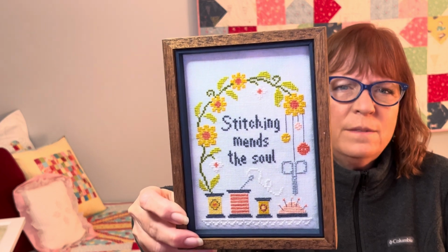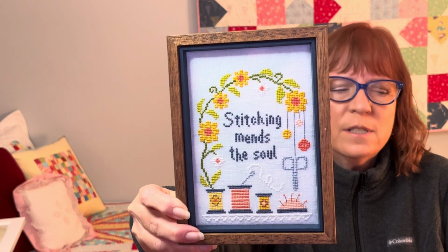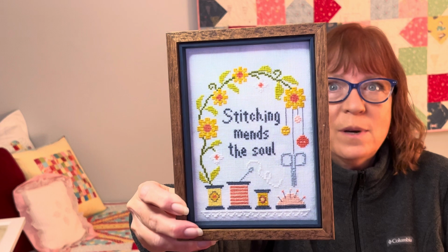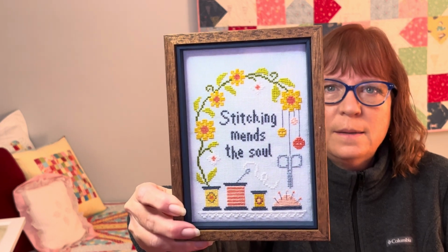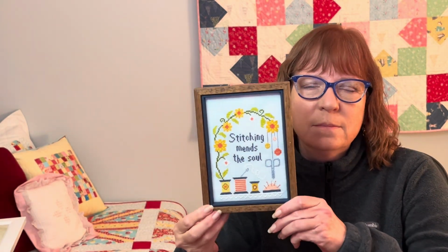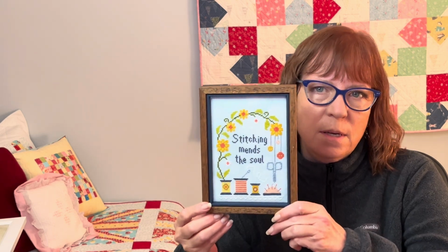I found a lot of her patterns fit, like she's designed them, and even sometimes the pattern says it fits a 5x7 frame, and I love that. It just makes it so easy, so inexpensive and easy to just be able to use a standard frame, and it fits perfectly. So I got that one done.